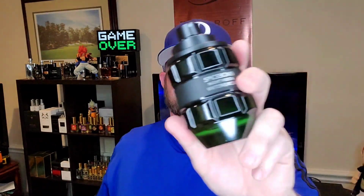But I will tell you this. I do love the way this one smells, because if you like Azzaro Wanted or you like Spice Bomb Night Vision, you'll like this. The difference here is if you own, grab both.